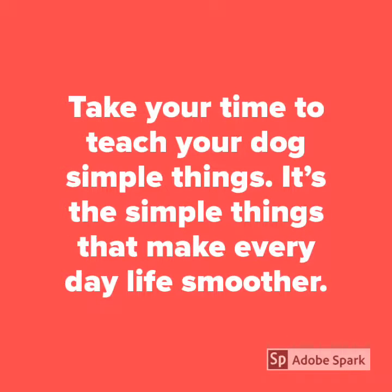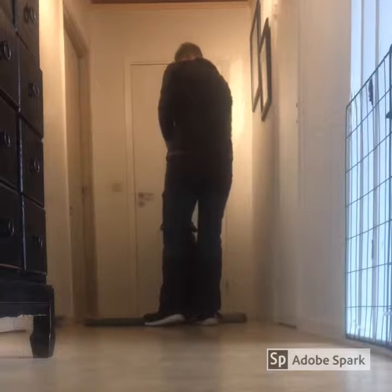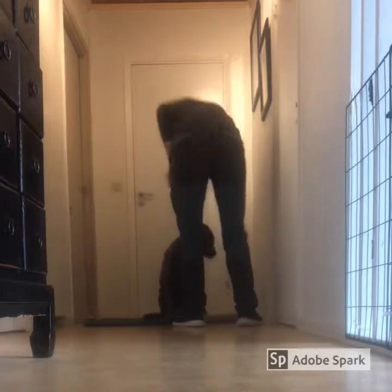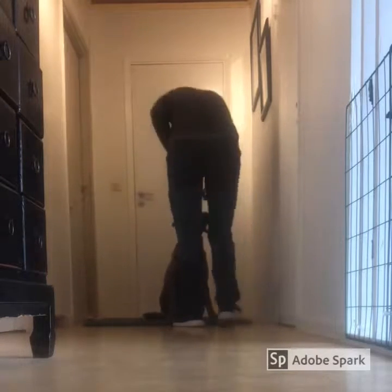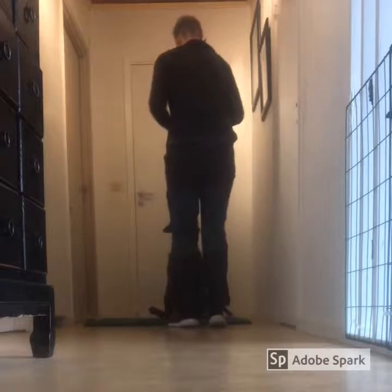Take your time to teach your dog simple things. It's the simple things that make everyday life smoother. These exercises might seem silly, but they can be quite handy when you're at the veterinary or when the dog stands on a carpet and you are moving around furniture. Backing is a quite useful word.